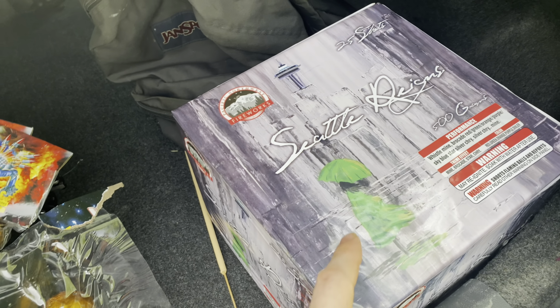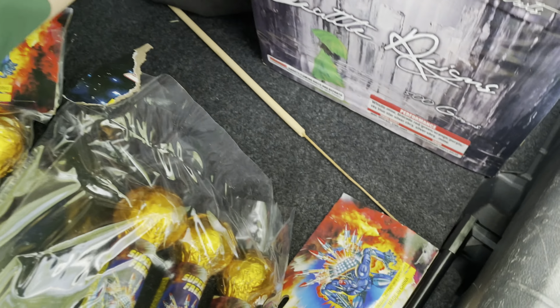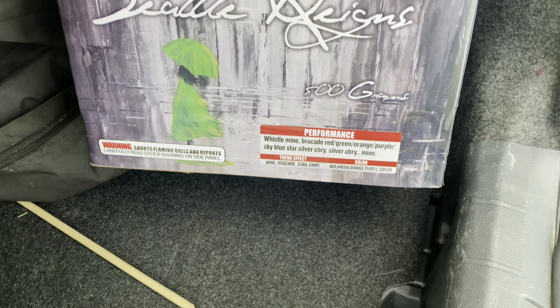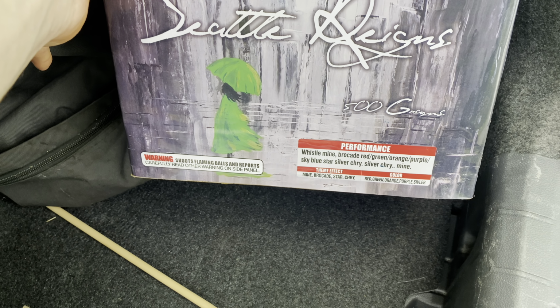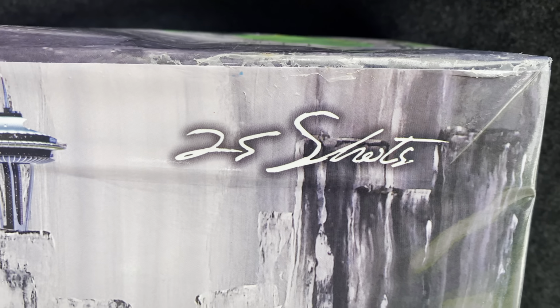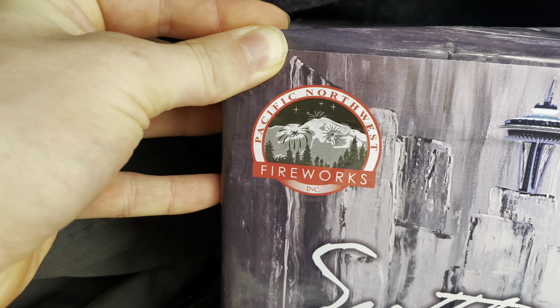But he did say this is his favorite cake, so I just got it because it's his favorite. I like to see what the stand owner's favorite product is. And this was it for the compliant 500 gram. I got this one for 50. A little pricey. It's 25 shots though, and it's from a brand called Pacific Northwest Fireworks, so you know I had to get it.